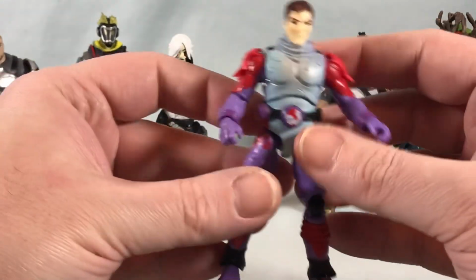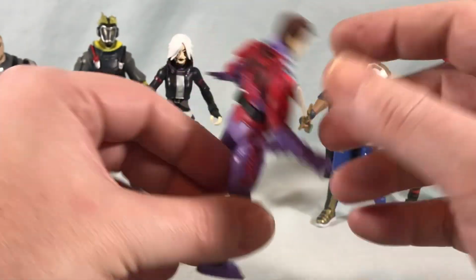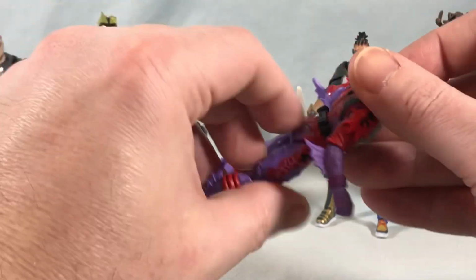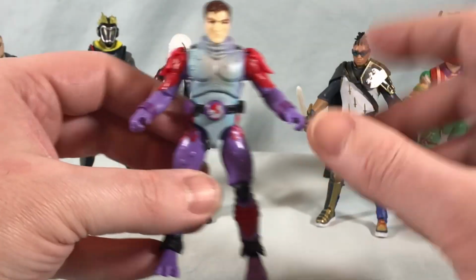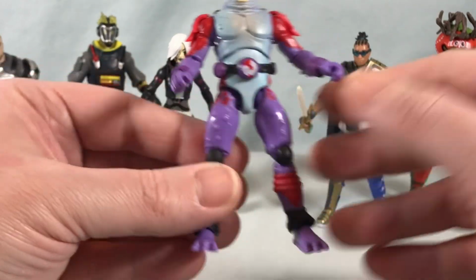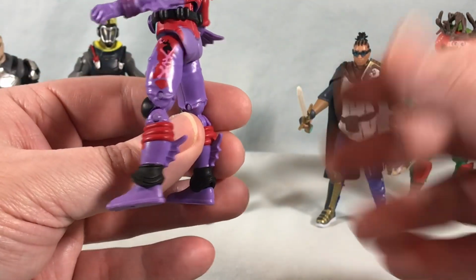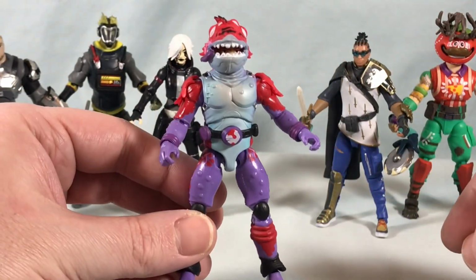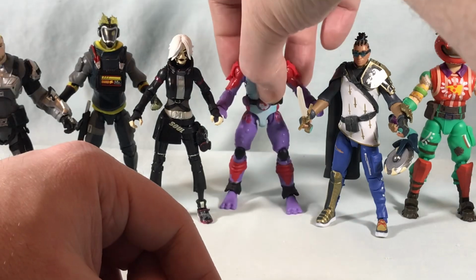Just a cool look. I love the color scheme. It reminds me of a Murloc from Warcraft. I know I probably shouldn't say a rival video game when I'm talking about Fortnite, but that's what it reminds me of. It reminds me of a Murloc, and I love that. And I think that's really cool, and it works really, really well.